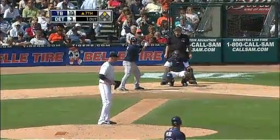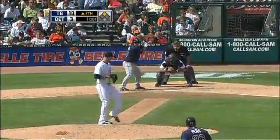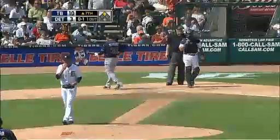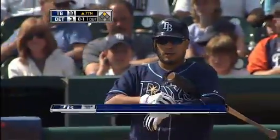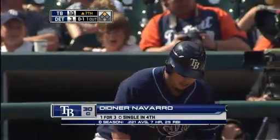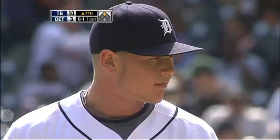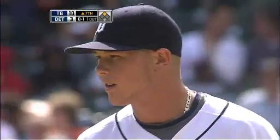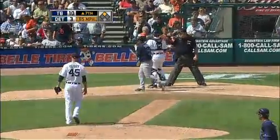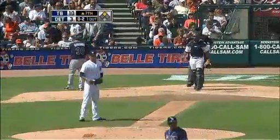There's Dioner Navarro. Single for 3 for Navarro. Made the All-Star team last year for Tampa, the first Rays catcher ever to play in an All-Star game. This year, though, the numbers have not been nearly as good. 0-2. They went out and made a trade for Greg Zaun as well to bolster their catching core.